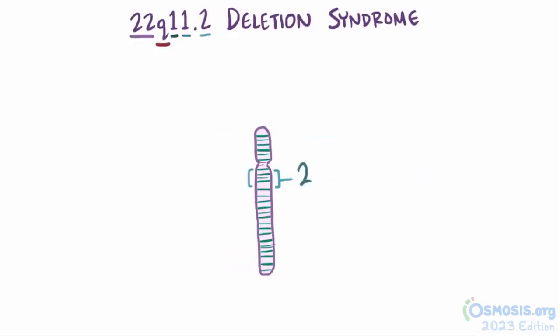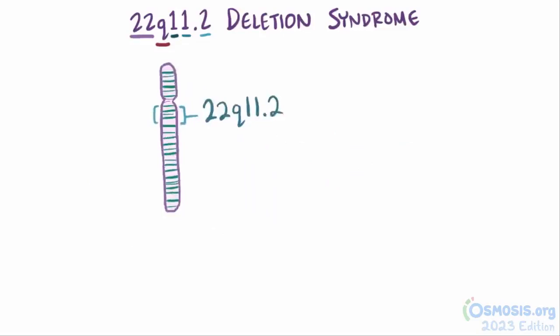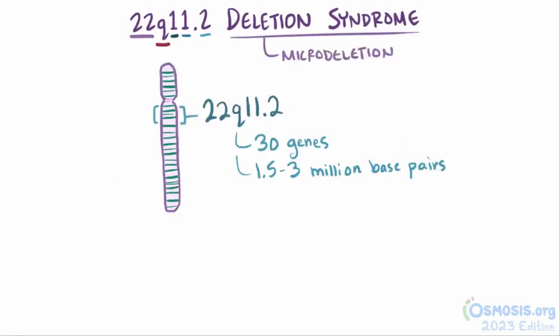This portion of DNA, 22q11.2, spans about 30 genes and 1.5 to 3 million base pairs, which classifies it as a microdeletion, since it's less than 5 million base pairs. Even though this region is relatively small, it encodes for some really important genes, one of which is the TBX1 gene, which is thought to play a big role in the disease.